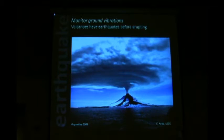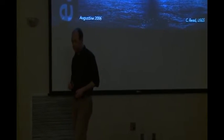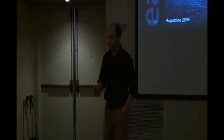And we're fortunate, because it turns out you can't really move a lot of mass, whether it's magma or anything else, around on the Earth without making a lot of noise, without causing a lot of ground vibration. And so we make extensive use of this around volcanoes because we record the ground vibrations.